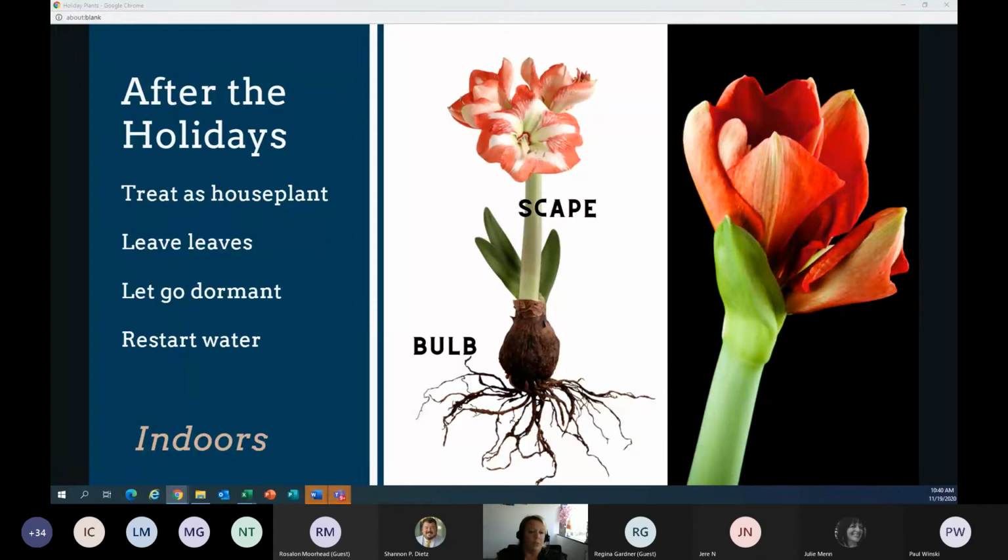When you look at this picture, you can see why you don't want to plant this too deep, because that bulb can be so big anyway, and all the roots are all the way at the bottom. So you don't want those roots super far down into that soil. Even if you don't plant them in the ground, you can rarely get them to rebloom for Christmas, but you can try. Outside, again, they bloom in the spring or summer.